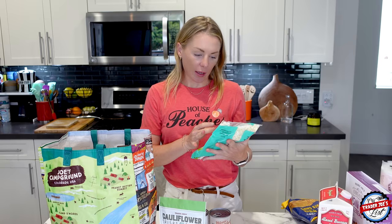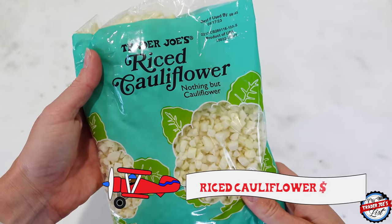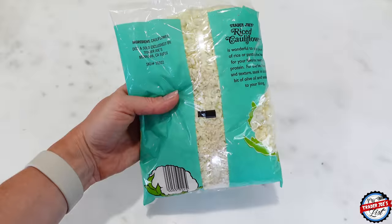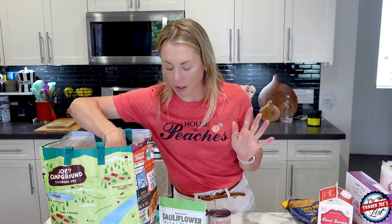Some items I picked up: rice cauliflower. I've been on a big rice cauliflower kick. It's so easy to cook. A little bit of olive oil in a pan with however much cauliflower rice you want, and then cook it till it gets a little transparent, then add in some chopped cilantro, some lime juice, a little zest of the lime, some salt, and my goodness, you're gonna be like, why am I not eating this every day?